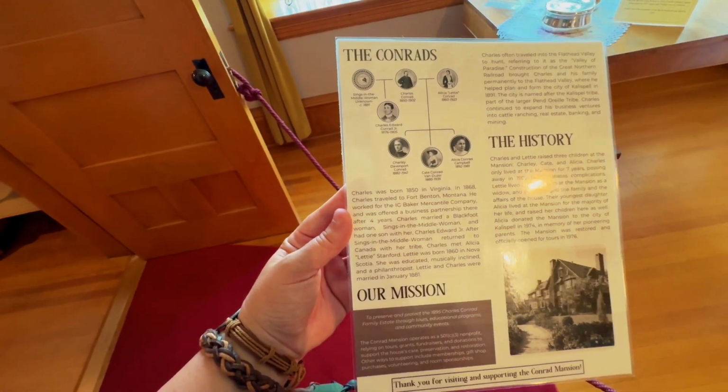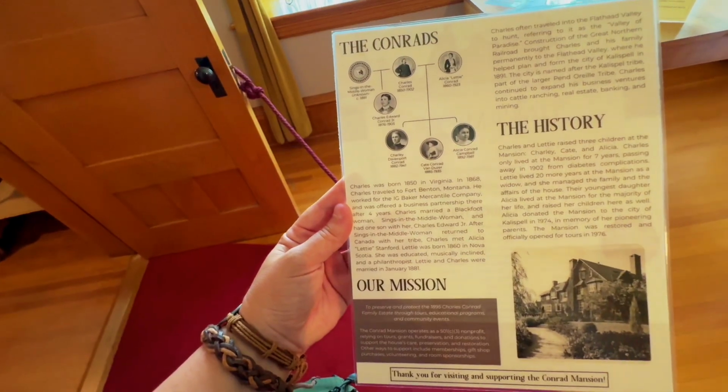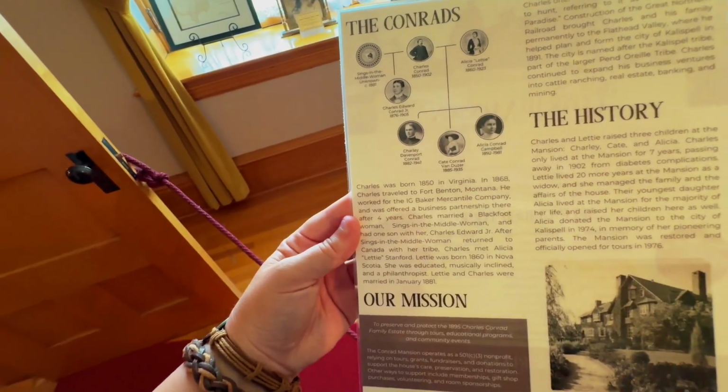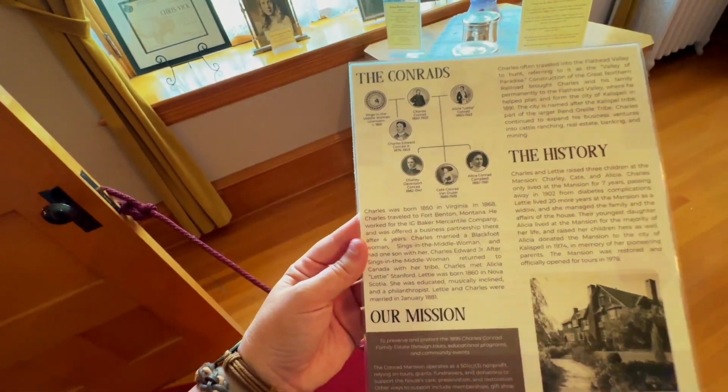And after she returned to Canada with her tribe, he met Alicia, who was also known as Letty, and she had been born in 1860 in Nova Scotia as well. She was educated, she loved music, and she was a philanthropist, and they were married in 1881. Once married, he started traveling to the Flathead Valley, which is what ultimately brought them here, to founding Kalispell, and also to being extremely involved in the community in so many different ways.